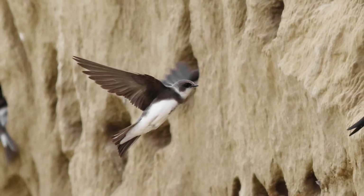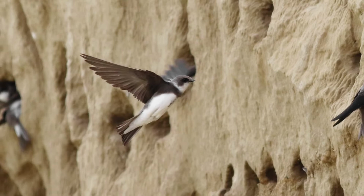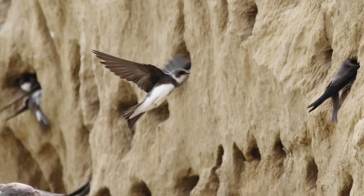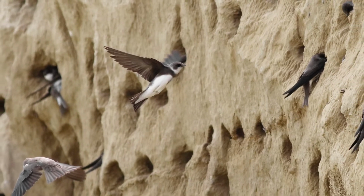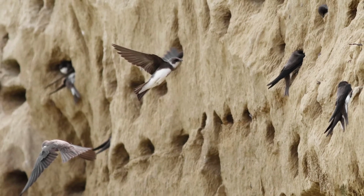Last but not least is the sand martin, the smallest of the hirundines. They are found around bodies of water where they like to feed. Sand martins nest in cliffs and vertical banks, whether they be sandy, gravelly, by the sea, a river or even a railway line. They sometimes take advantage of man-made tunnels such as drain pipes.